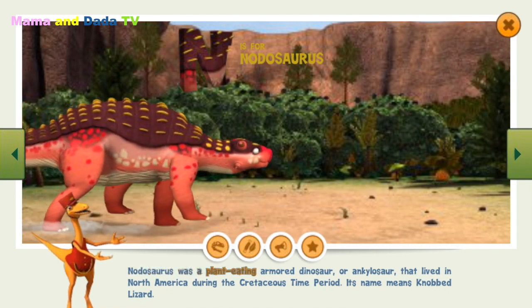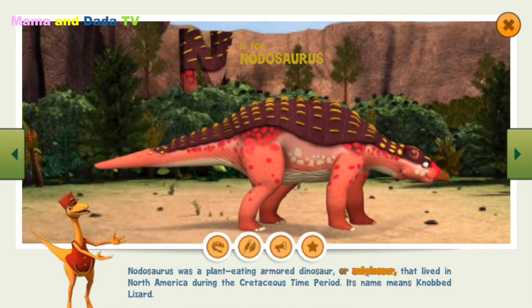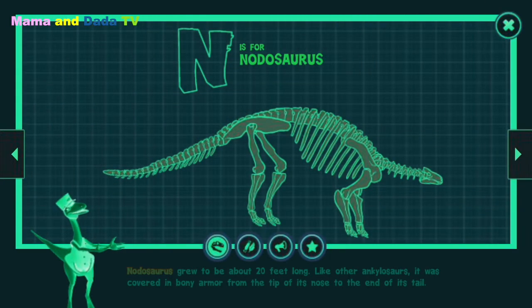Nodosaurus was a plant-eating armored dinosaur or ankylosaur that lived in North America during the Cretaceous time period. Its name means knobbed lizard. Nodosaurus grew to be about 20 feet long. Like other ankylosaurs, it was covered in bony armor from the tip of its nose to the end of its tail.